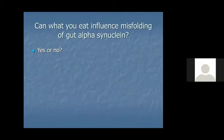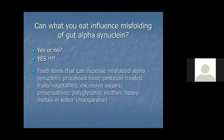So the next question is, can what you eat influence misfolding of the gut alpha-synuclein? Why are we interested in the gut alpha-synuclein? Because, as we had mentioned previously, the accumulation of misfolded alpha-synuclein starts in the periphery. It doesn't start in the brain. In the so-called preclinical premotor stage, which is anywhere from 5 to 20 years before you develop the first motor symptom of Parkinson's, the misfolded alpha-synuclein has actually started to accumulate in the periphery, in your skin, and also in your gut. And this can be influenced by what you eat.